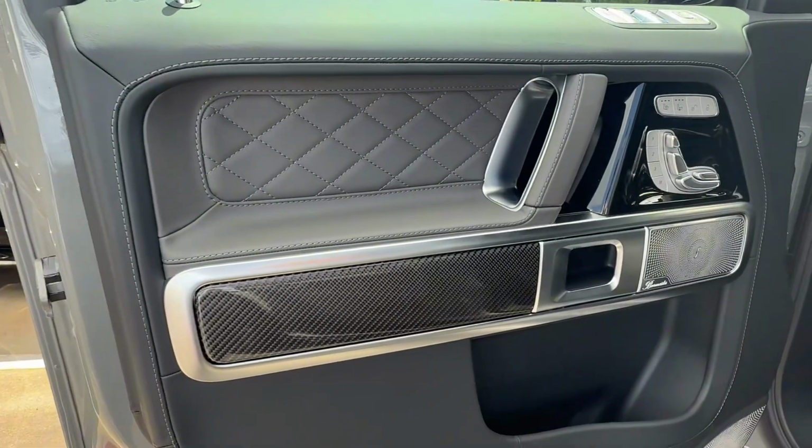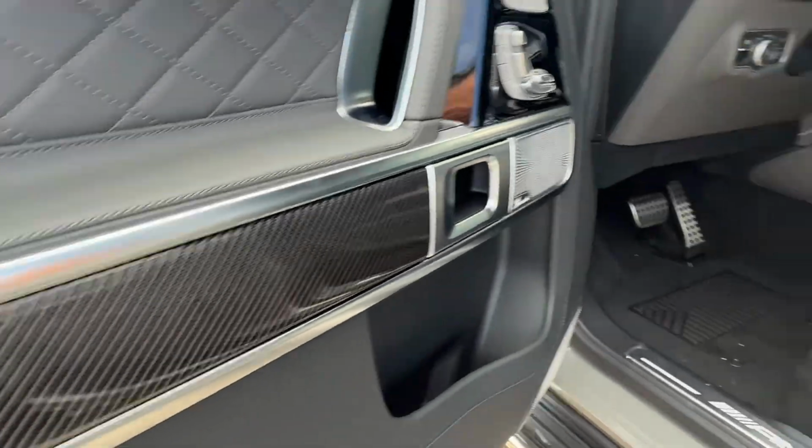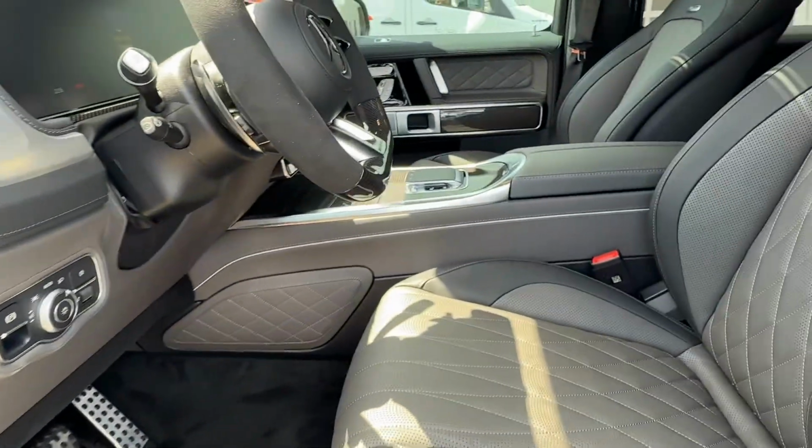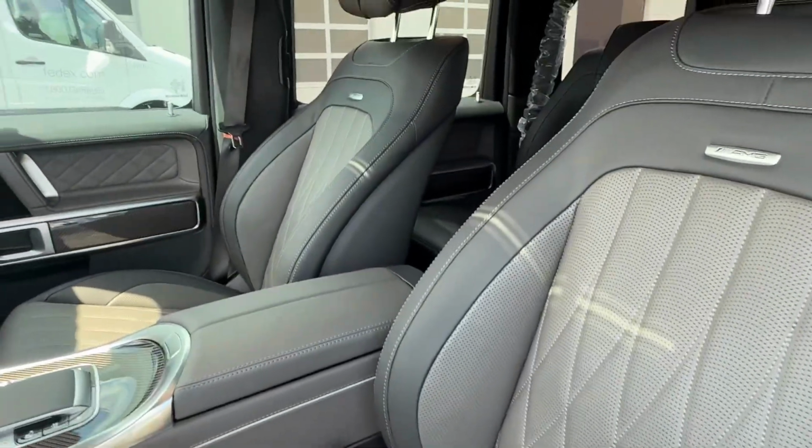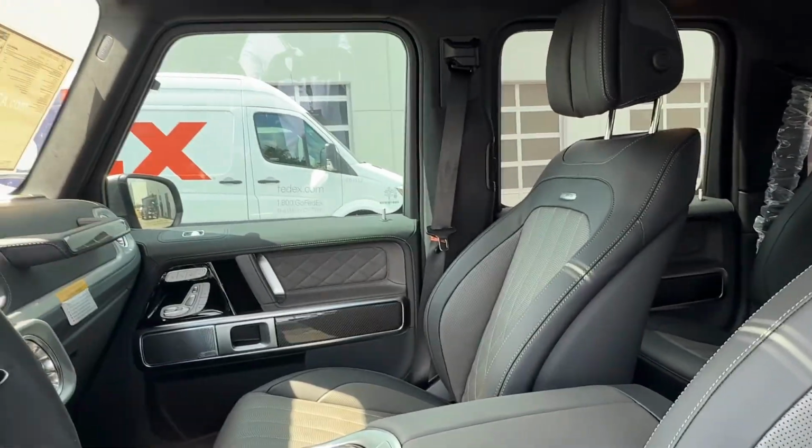And this one does have the interior package plus, which you can see the carbon fiber trim. But really what it does, it adds the diamond stitching on the seats, on the door panels. Over on the top as well, you have the Alcantara roof that provides just a luxurious look. But this is a very unique build.